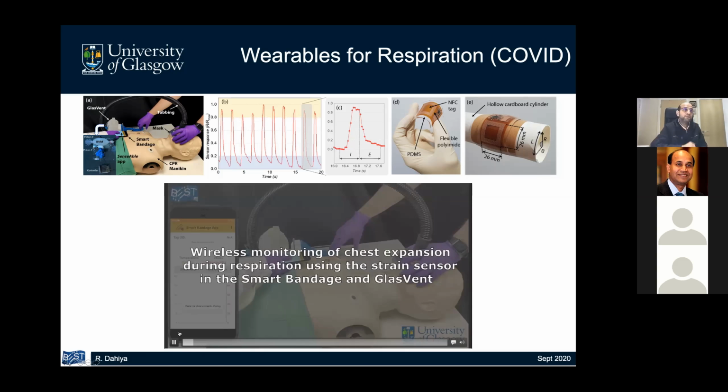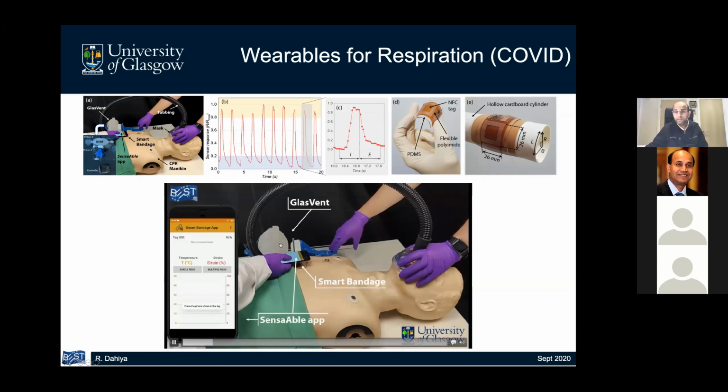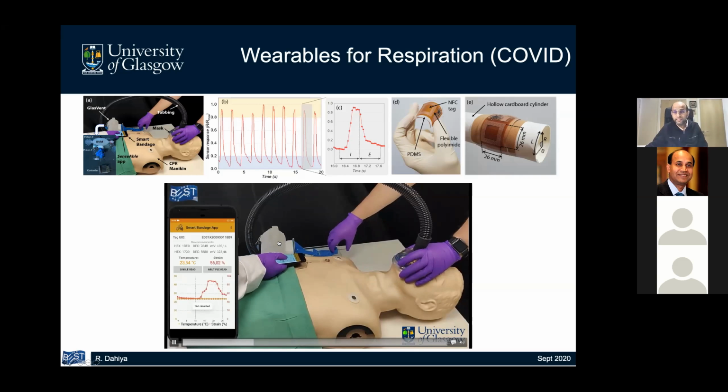So there's a mannequin which is connected to a ventilator. So this is a ventilator we developed in my lab, and this was recently published, with details in a Global Challenges journal. So that leads to expansion of the chest. And you can see in real time you can get the data on the mobile phone, both temperature as well as strain. Strain gives the measure of expansion.